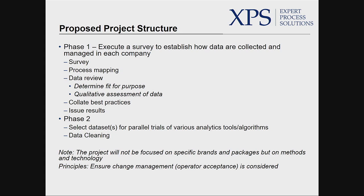Look at where the centers of excellence are, where the best practice is in our industry, and then move to a phase 2, where we start to evaluate some of the algorithms for specific business outcomes from the data sets that we're collecting in our plants. Essentially, we said we'll likely stop there and produce a milestone, but those are basically the 2 steps in the process that we're proposing.